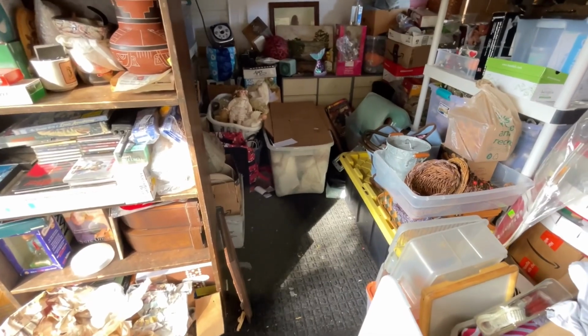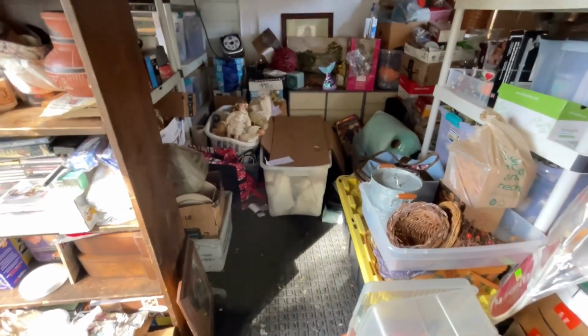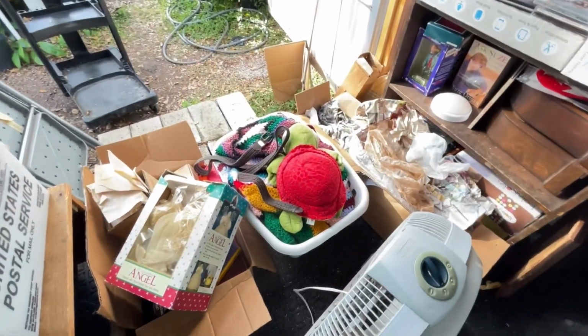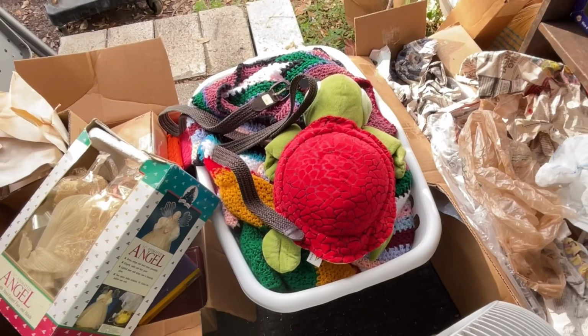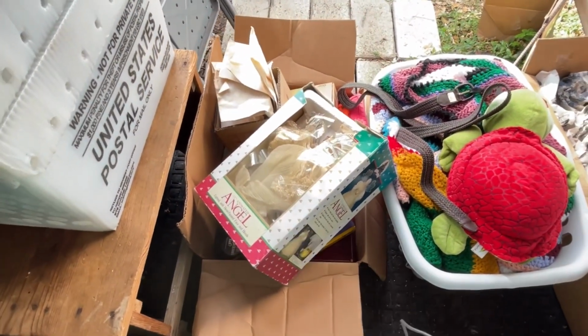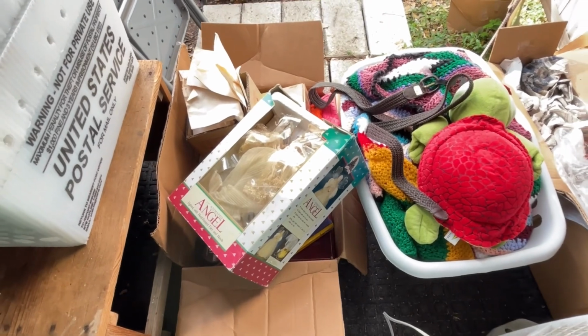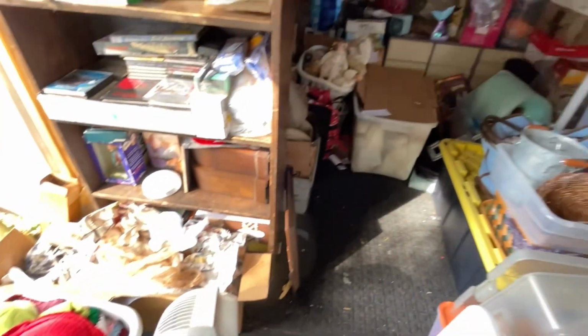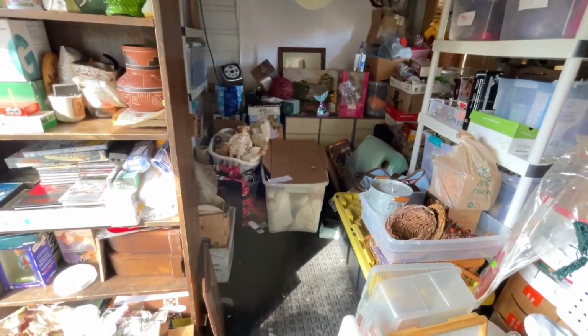All right, that's about as far as I'm getting today. It looks better. It's not as piled up. I'm going to take this basket inside so I can go through it. It's got some clothes and a blanket. This box here is going to go in my van with the rest of the Goodwill stuff. And then I will be back tomorrow to finish it up.